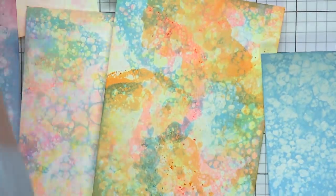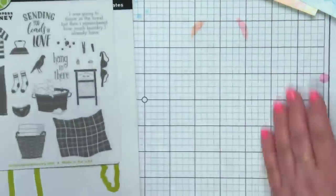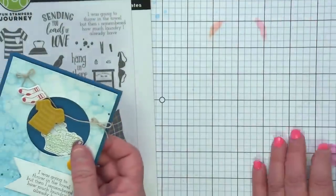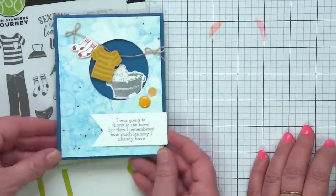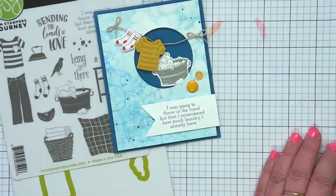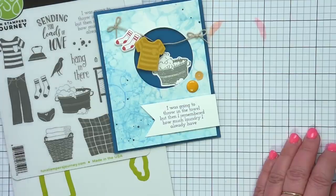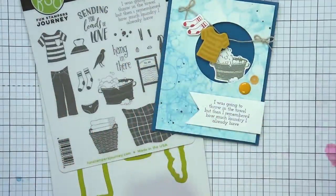Please. Okay, so first of all, speaking of our darling Loads of Love stamp set, I'll briefly get back over here real quick. We did do a couple cards with the bubbly background. So here's our first one. Look how cute. Do you want to read the sentiment? So look at the great bubbles. Yes. I was going to throw in the towel, but then I remembered how much laundry I already have. That's a good one. I love that one. Kind of love our little punny, quirky things right here.